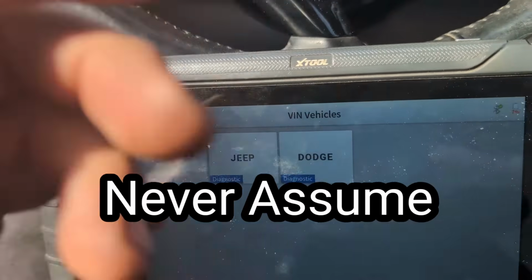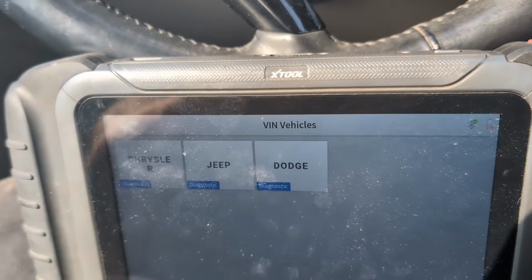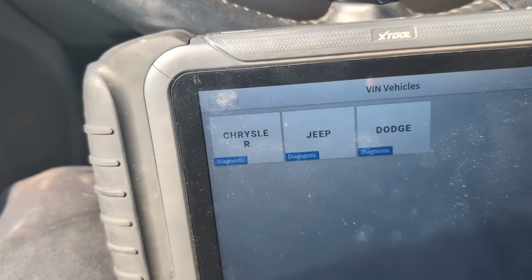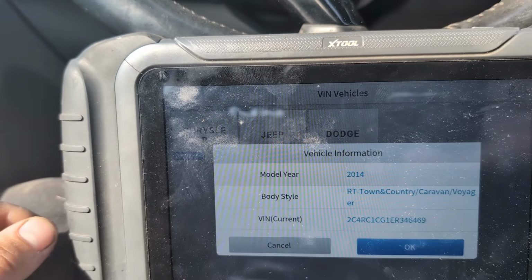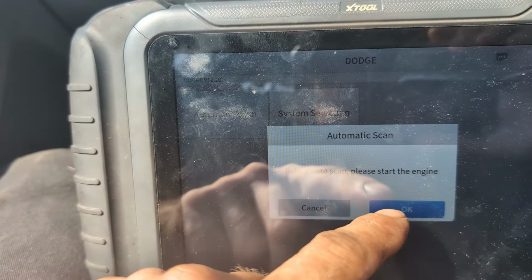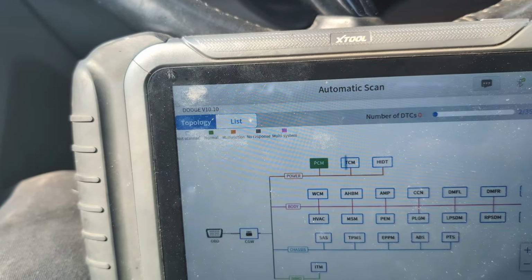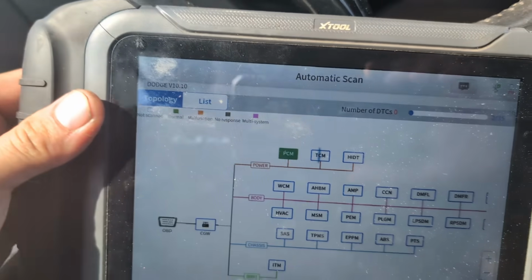But let's get in here. I gotta get my charger because my battery's running low. I forgot to turn it off last night, so that's my fault. Hopefully they have a plug somewhere close by so I can plug it in. But we're gonna go Dodge. Now they might tell me I can't start the engine, to go in and go online, but it might not at the same time.